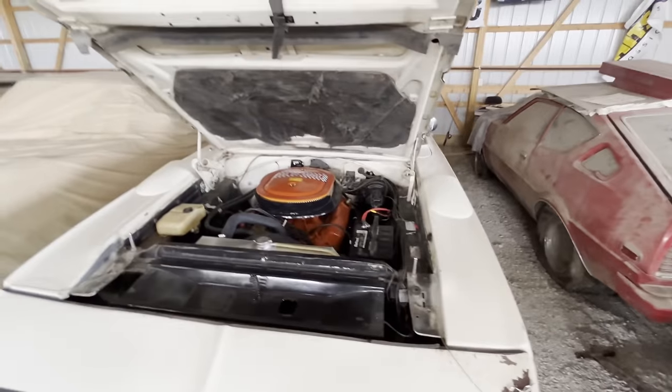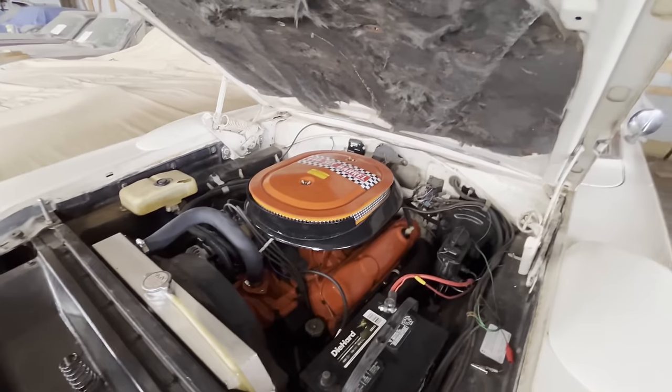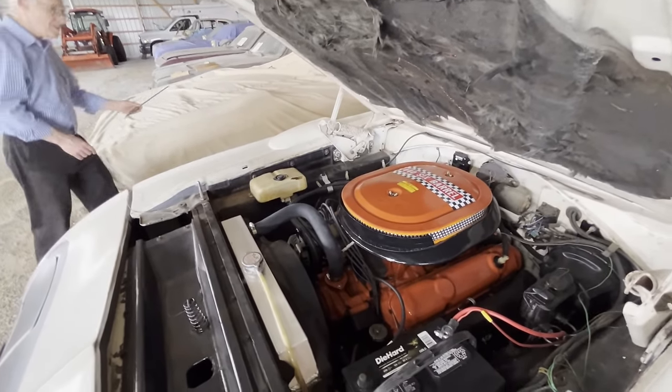Well, this will start, run and drive. License on most of these. I think there's 15 cars in here that I got license on. Man. All insurance. Has the motor ever been out of that? Yes, I rebuilt it. You rebuilt it? Is it numbers matching on this one? This one is not. Okay.